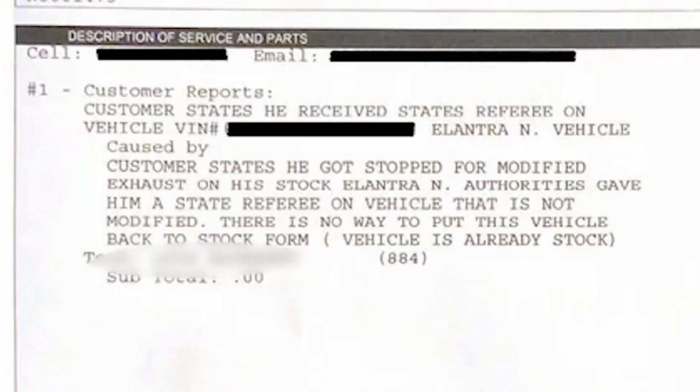The owner had to go into a dealership and essentially get a piece of paper that says, yep, this car is stock. And now, as far as I know, well, he's in limbo. He has to wait to get his car tested again, and hopefully he can get an actual appointment and get in now that his car is fixed.